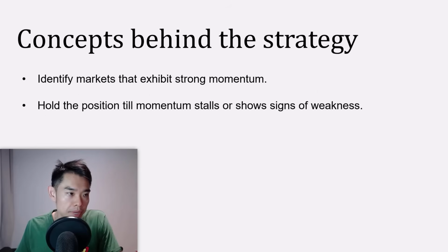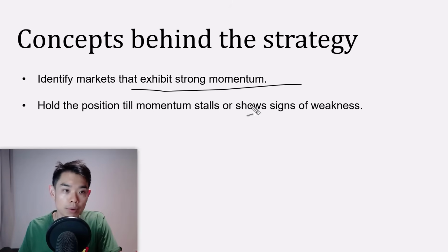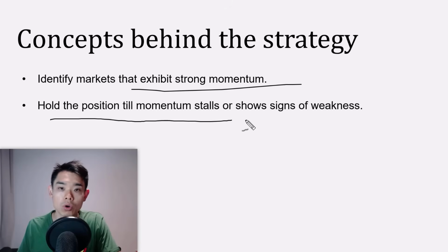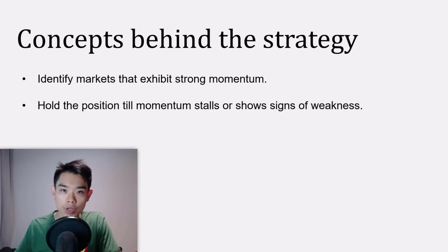So the concept behind this strategy is to identify markets that exhibit strong momentum. I'll share with you shortly how we define momentum, and we're going to hold the position till momentum stalls or shows signs of weakness. So let's have a look at this trading system. It's pretty unique and something that you might not have come across before.